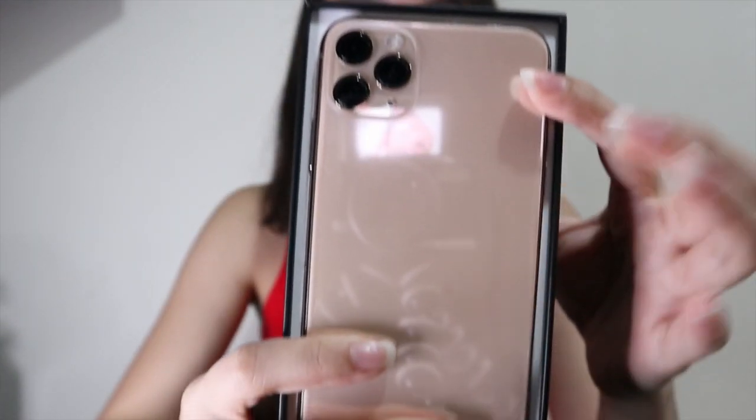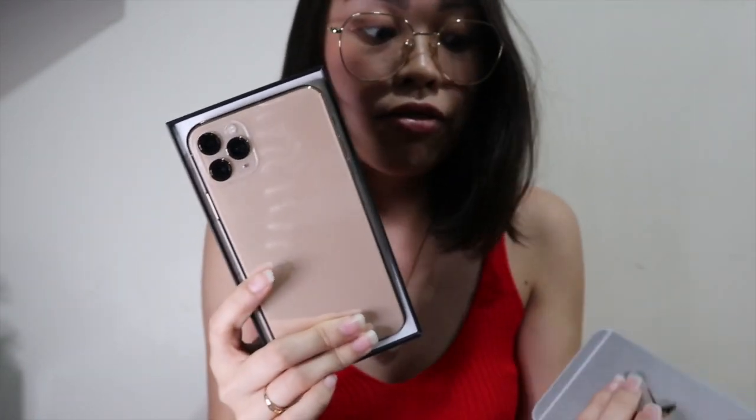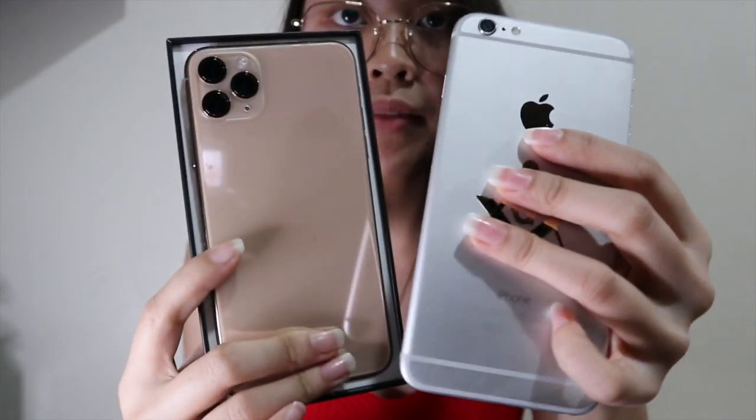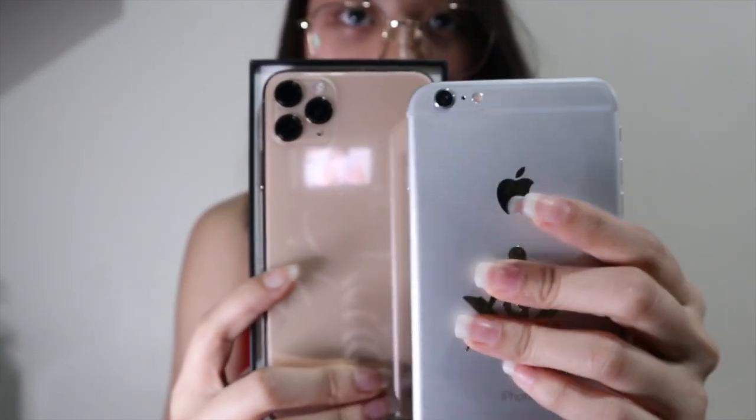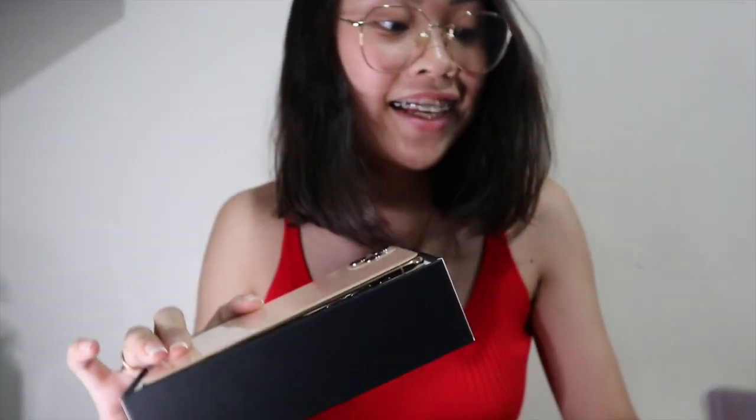So, it looks like this pala. So, the phone looks like this. Sobrang ganda ng device. And the difference between this iPhone is that it doesn't have the name, the iPhone. And then, yung Apple niya, nasa gitna. You can see it. Papakita ko na lang in a while.